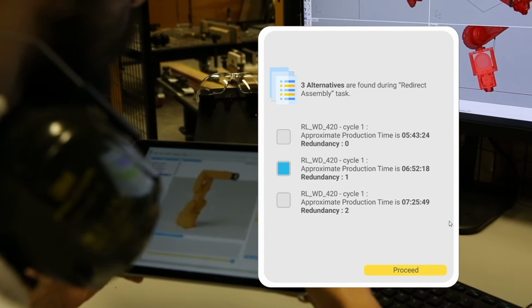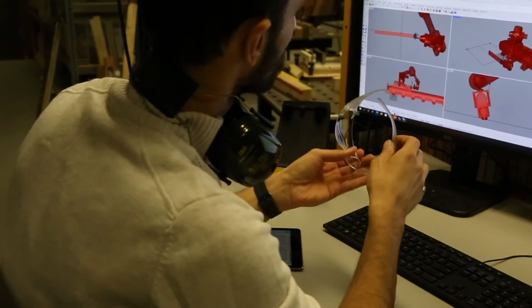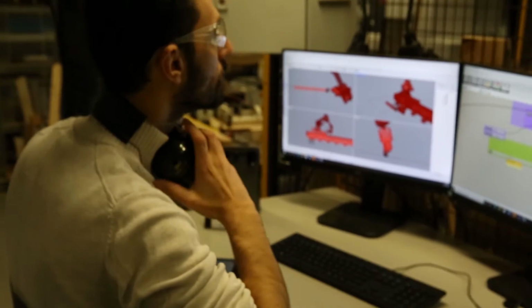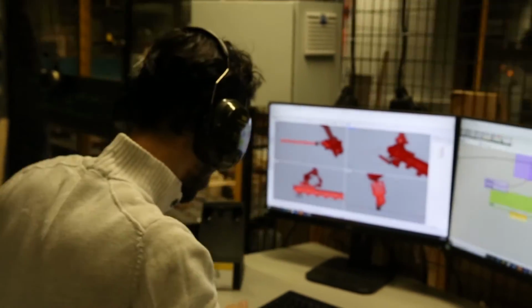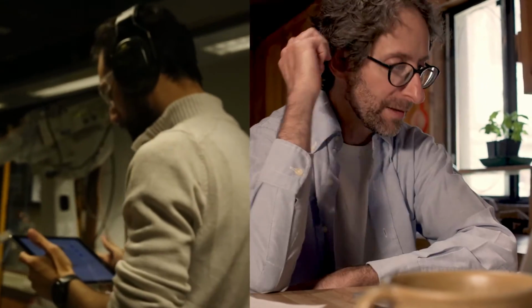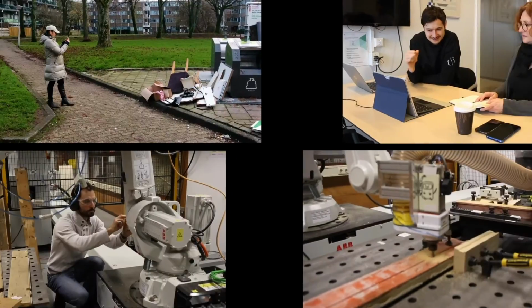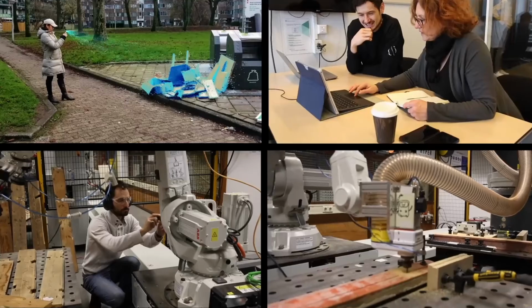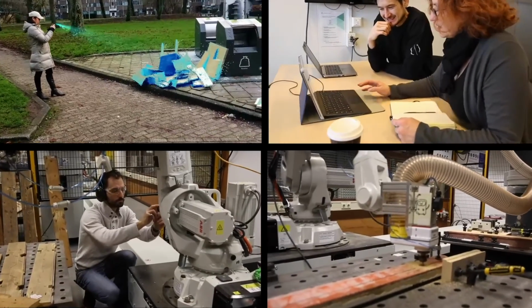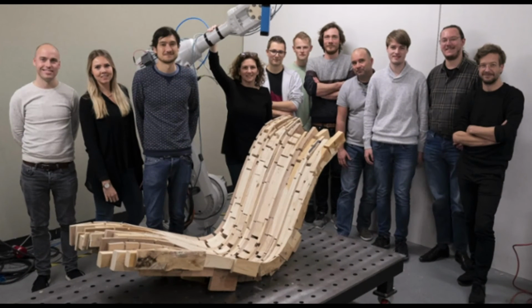Here, the digital twin can help evaluate production alternatives with other robots, or share data with external experts who can remotely access the virtual production setup and robot controllers in order to resolve the problem. Through digital twinning, the Robot Lab staff can be supported with quick and high-level expertise to troubleshoot and streamline production.